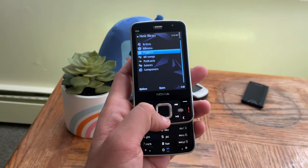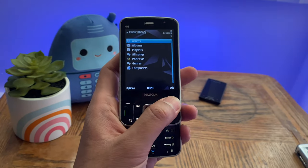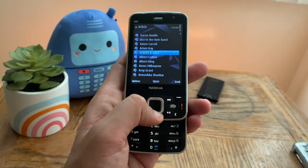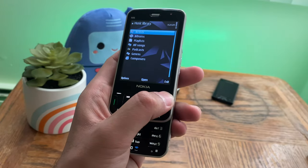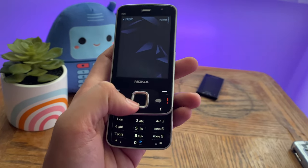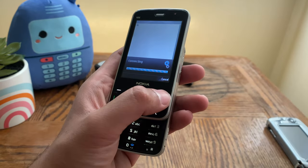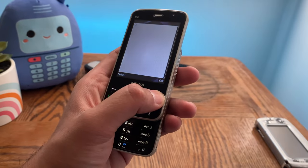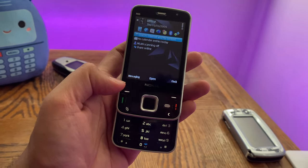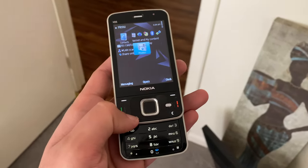Now, like I said, this thing had a bit of criticism for being a bit worse than the N95 8GB, because it lost a few things that the N95 8GB actually had going for it, because the N95 8GB was an improved version of the N95. And I'm going to list a few things that this phone actually lacked when compared to the N95 8GB. The first thing was the free sat-nav service, which the N95 8GB had, but this you actually had to pay for. It also lost support for Nokia Music headsets, that is the HS45 and 85.